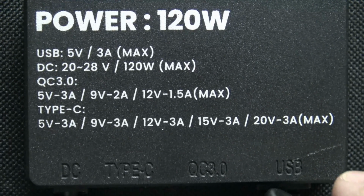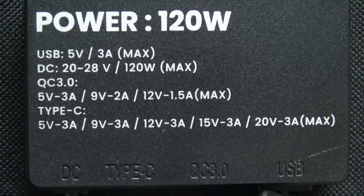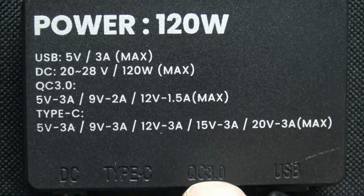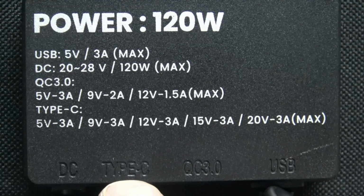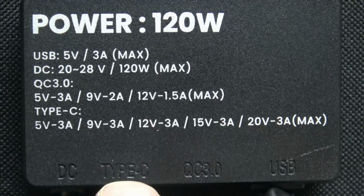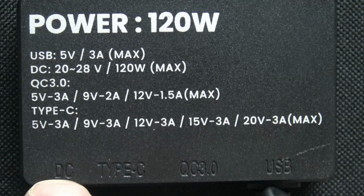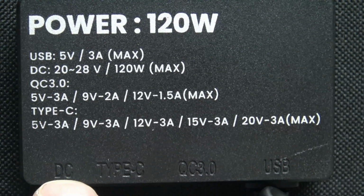And there's a better look at the junction box. So it tells you right here, USB. This is going to give you 5 volts at 3 amps. And then if you go to the USB 3.0, you can get 5 volts 3 amps, 9 volts 2 amps, or 12 volts 1.5 amps. That's the max that you can get there. And then if you go to the USB-C, you can get 5 volt 3 amp, 9 volt 3 amp, 12 volt 3 amp, 15 volt 3 amp, or 20 volt 3 amp. And then of course the DC output, you get 20 to 28 volts and 120 watts maximum output.